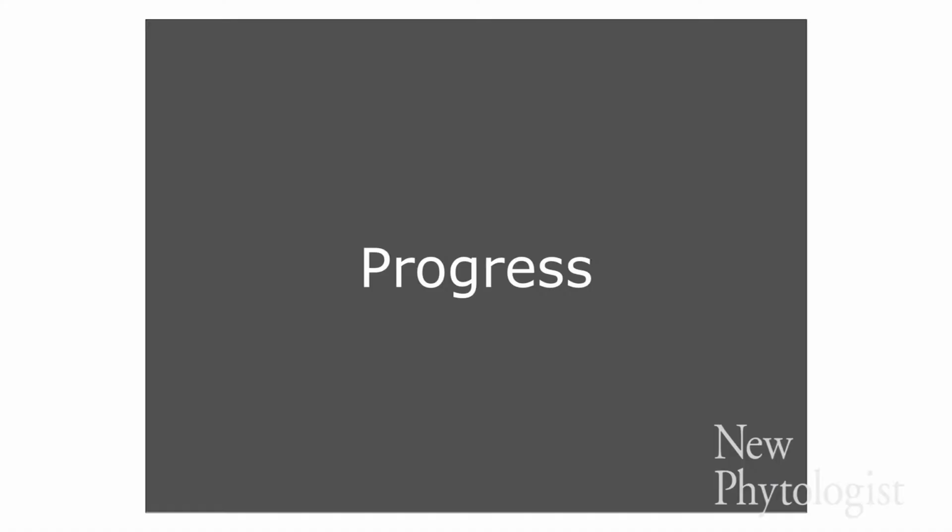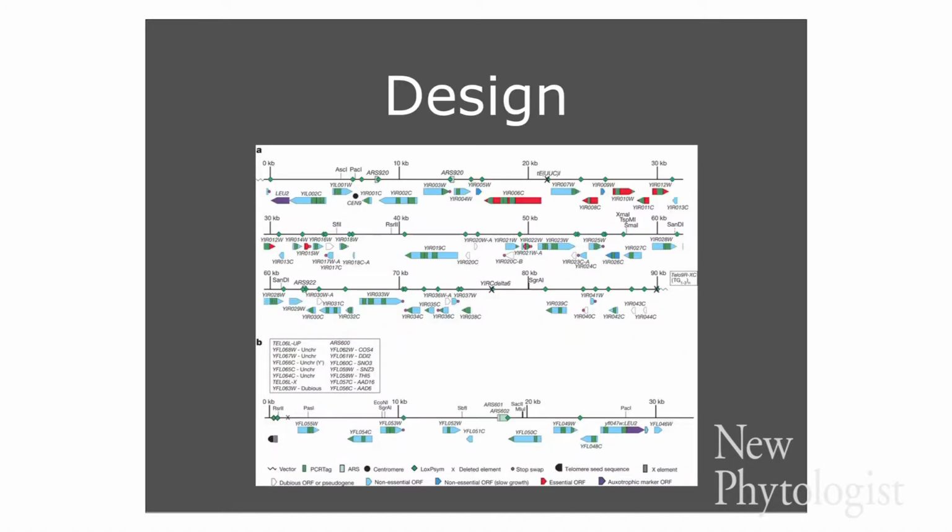Now here are results. So this is our design for the first two synthetic chromosomes we've made, actually two synthetic chromosome arms. So this is 6, I think, and this is the right arm of 9. What these show is that each of these symbols is a yeast gene, an open reading frame, and then these green stripes in the sequence are places where we've put in tags so that we can tell the wild type or reference sequence from the synthetic sequence.